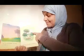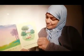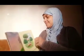In the morning, the sun comes out. Then we can see by sunlight, right? Bright and beautiful. The end. What are the different lights that we looked at?